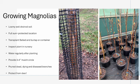Magnolias should be pruned in the summer, and really dead and dying and diseased branches, the 3Ds of pruning, can be done year-round. And, of course, protect from critters. Deer are damaging, but I've heard of rabbits and even squirrels doing damage to magnolias. So protect, especially right after planting, when the tree is small. And you can see here we've taken some precautionary measures on Galaxy in Morton Park. They did some damage, but the tree is vigorous and has healed quite well.